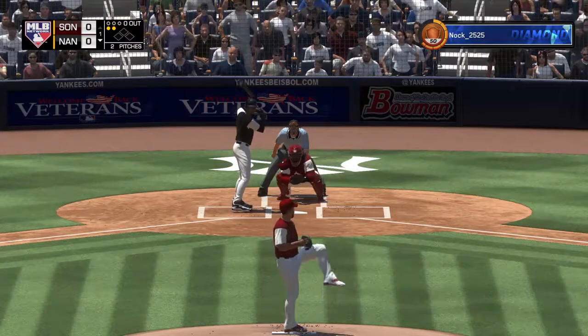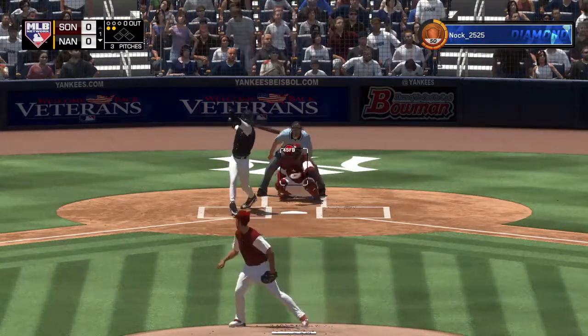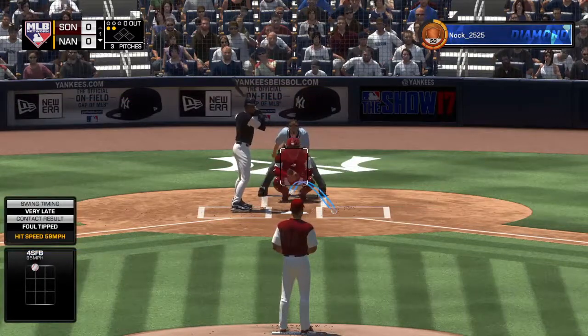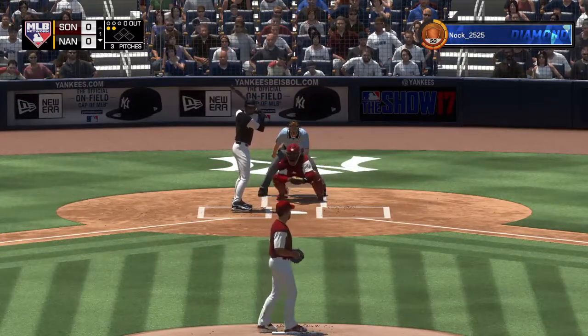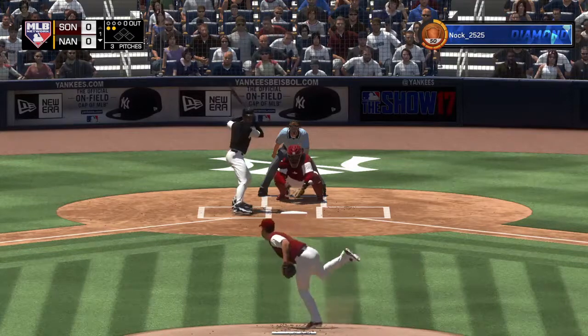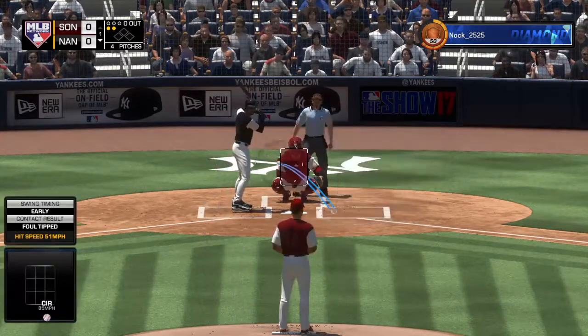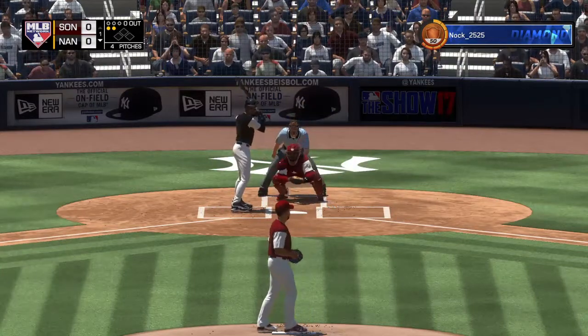The windup and the 0-2 pitch. Another one sent foul. Here comes another 0-2. And this one's tapped foul at home plate. That's 4 foul balls in a row. He's battling, no doubt.